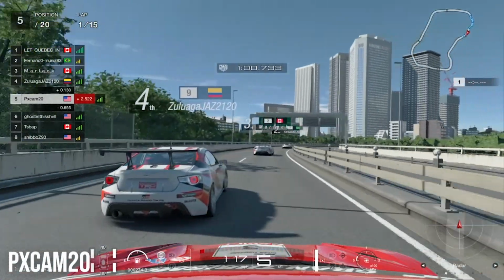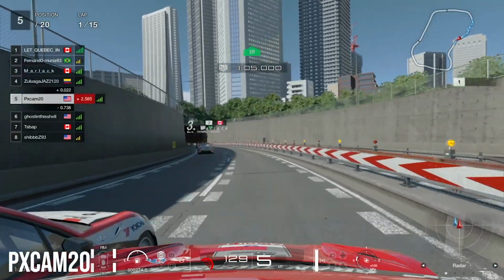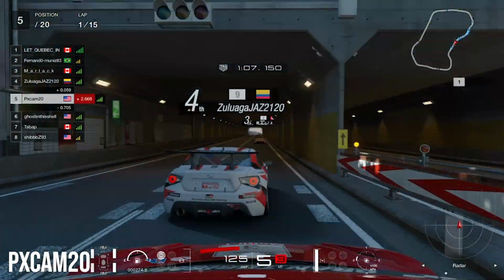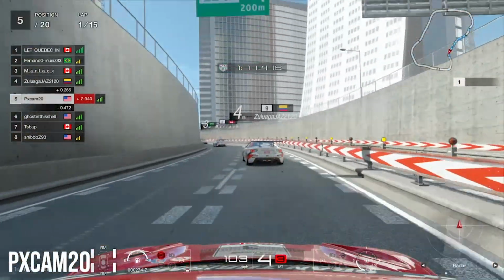As we come into this final sector now, looking onto the inside here, we squeeze ourselves inside there. He's trying to make contact with us in the wall. We make contact with the wall. We actually lose the spot right there as we're coming down to the final few corners now.